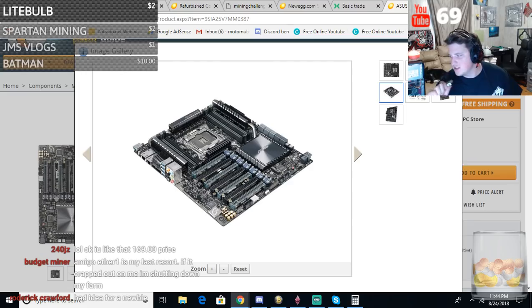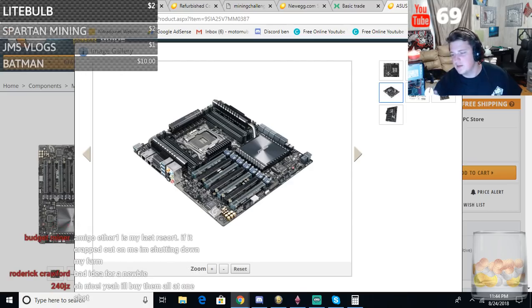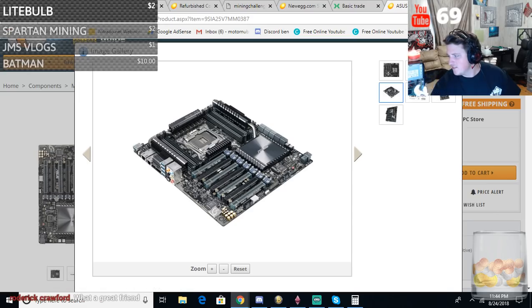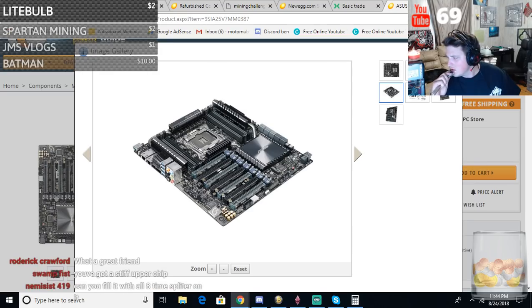Apple PS4: Is it a good idea to invest in a 1070 right about now? What do you think, Spartan? On eBay, yes, because you can buy them for like $175. Yeah, I'd say at $200 and below, a 1070 is a steal. I mean, literally, I was looking at eBay earlier today, and there were 1080s going for sub like $320.